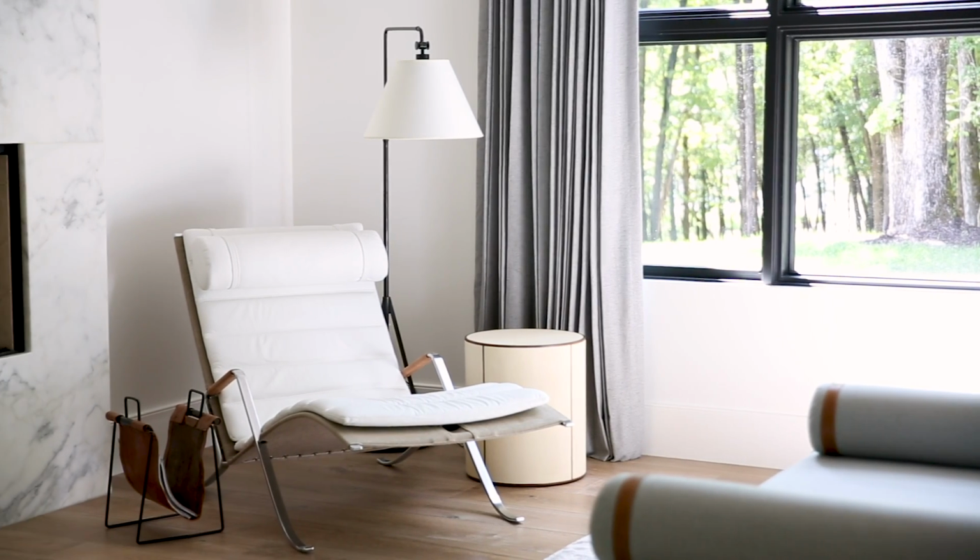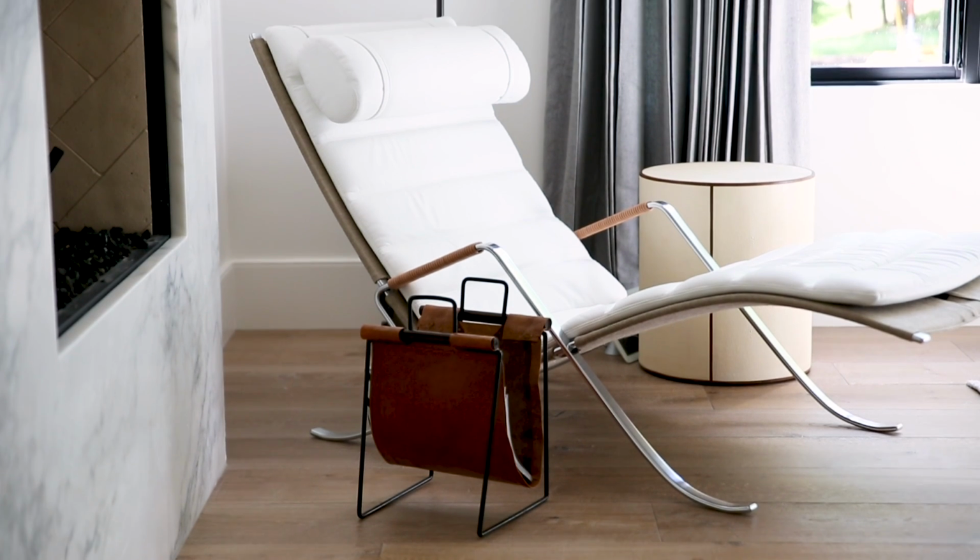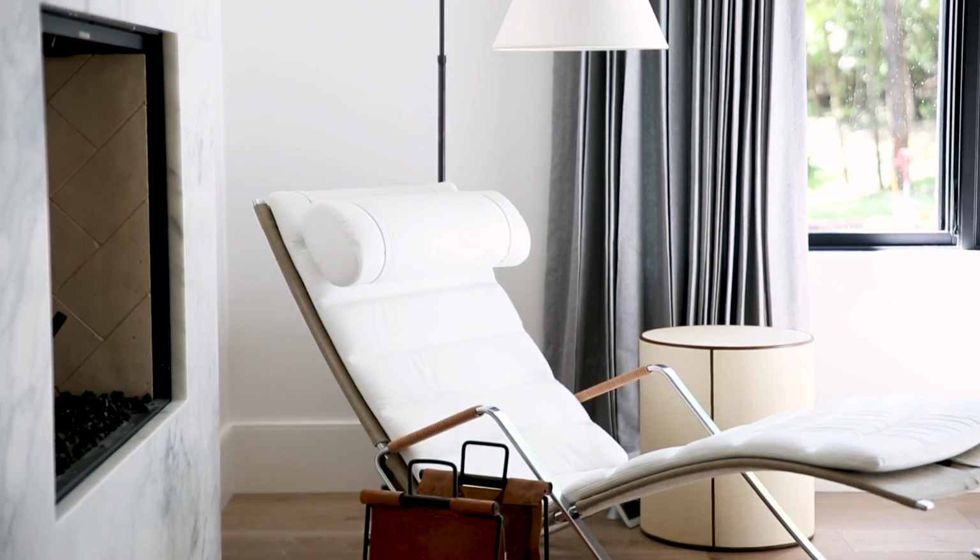If we have the space, I always love to put a little reading nook in the corner of a bedroom. So we did that with this antique lounger, side table, and a lamp.